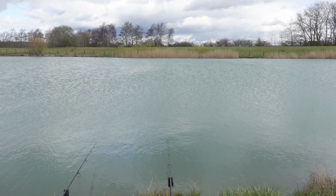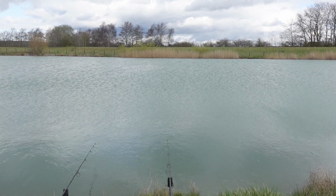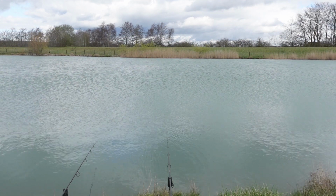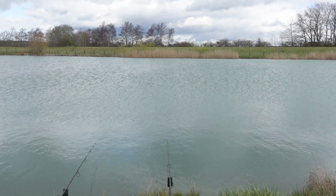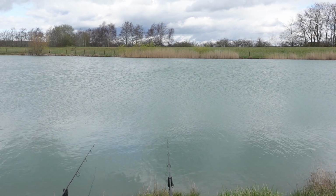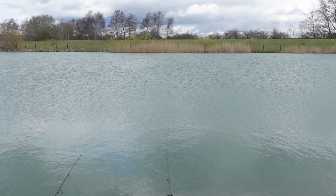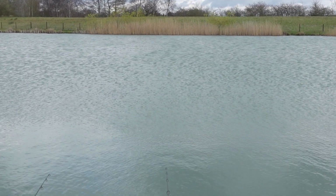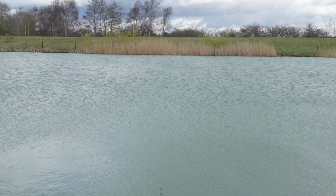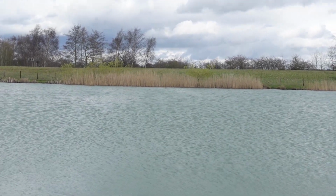So as you probably can tell, it is pretty damn windy at the moment. It looks to me like it's turned into a westerly now, from a southwesterly to a westerly. It's hitting that far bank, which is exactly where my rods are. I'm just going to try and focus in for you as best I can. Sorry about that, let's just make sure you get that a bit better.